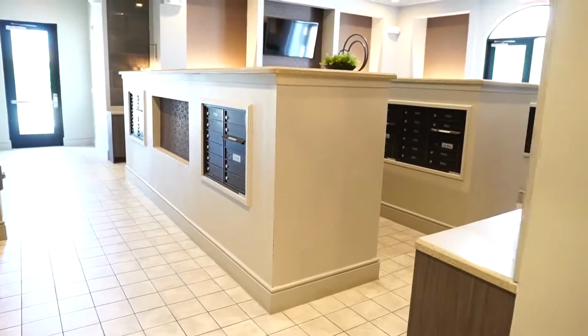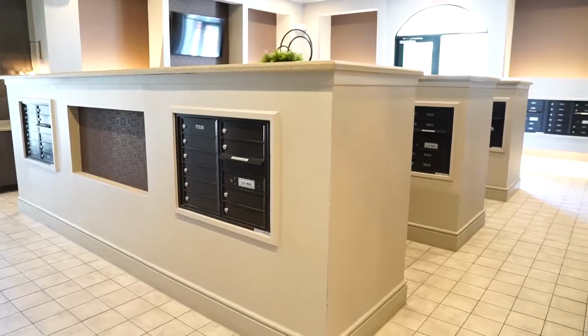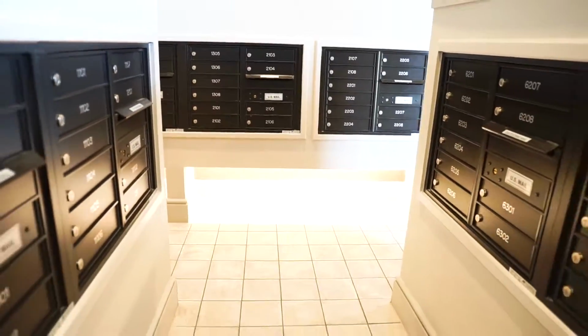Another thing too. I know the mail center, I saw that. That was pretty impressive. Yes. So the mail center is inside of the apartment. I'm so sorry, it's inside of our community center. So you don't have to worry about going outside. You can kind of grab it on your way in.